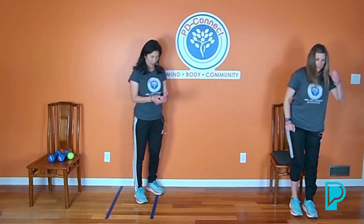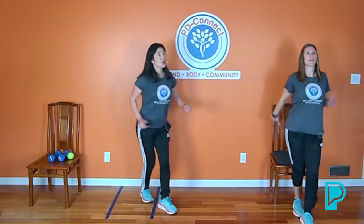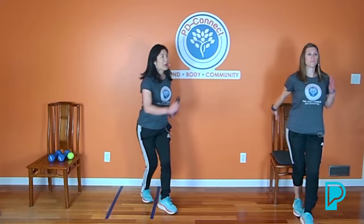Let's try that again. Okay, we're going to switch sides now. Okay, here we go. And pump those arms. Pump, come on. Pump those arms. We're doing good. Good posture. Keep that good posture. The more you pump those arms, the harder it makes that sway and the more challenging it is on your balance.